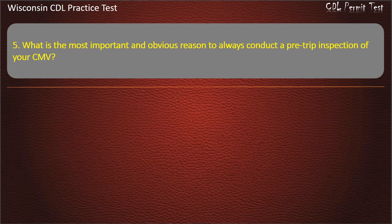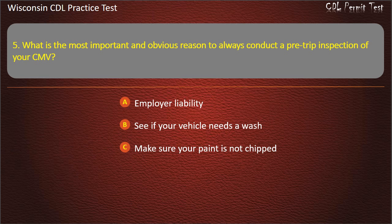Question 5. What is the most important and obvious reason to always conduct a pre-trip inspection of your CMV? Employer liability. See if your vehicle needs a wash. Make sure your paint is not chipped. Safety. Answer. Safety.